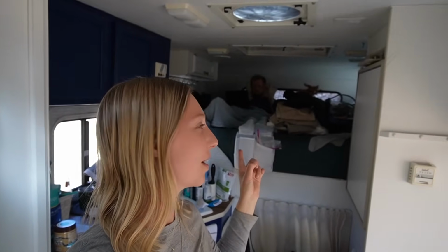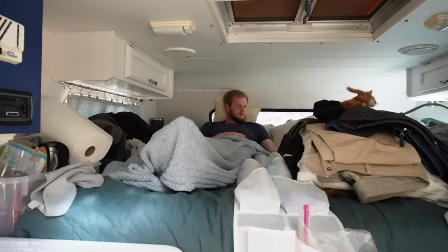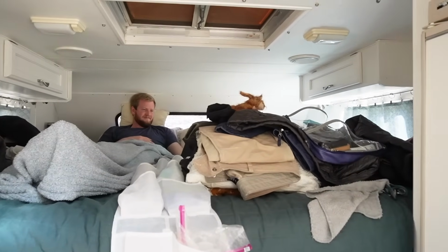It's shower time! Connor's already showered. As you can tell, we moved everything out of the bathroom, so where else is it to go except for everywhere other than the bathroom? So I'm gonna shower now, and it's gonna feel really good. See you on the clean side.